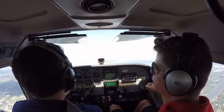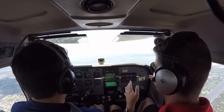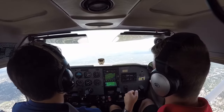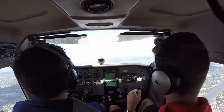Don't fly it with the trim. Push the nose, set your pitch for what you want, set your power for what you want, 2200 to 2300 RPMs probably, and then use the trim to relieve the pressure. So you see how the nose pops up a little bit? Just keep that pressure in there, a little bit more pressure.